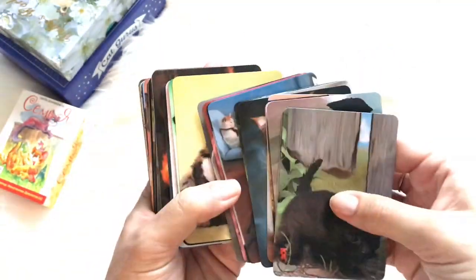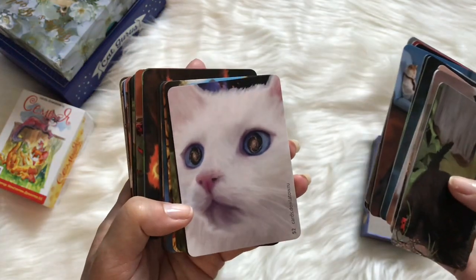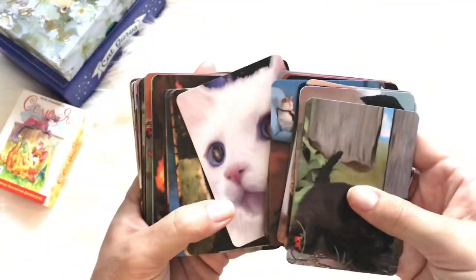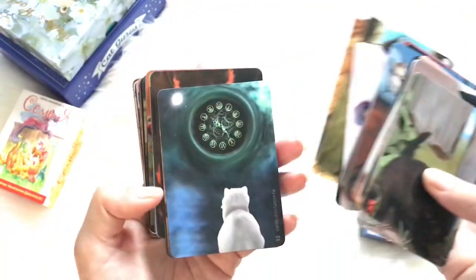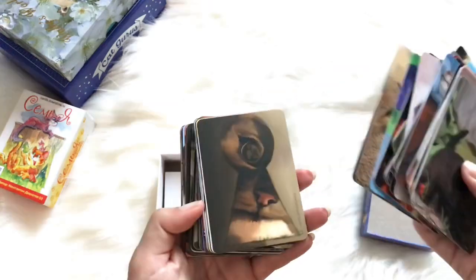But I love the paintings. Oh, it's so cool. And a lot of these have the website on the side. So, if that bothers you, but I don't care.